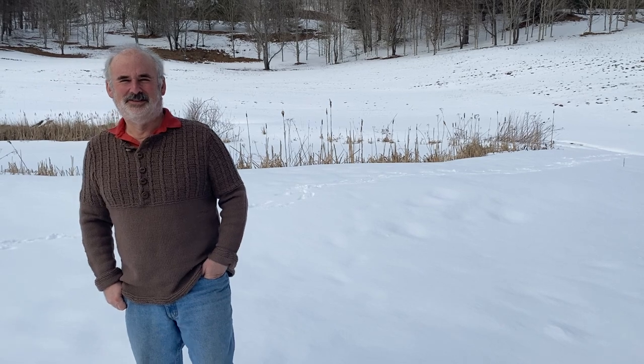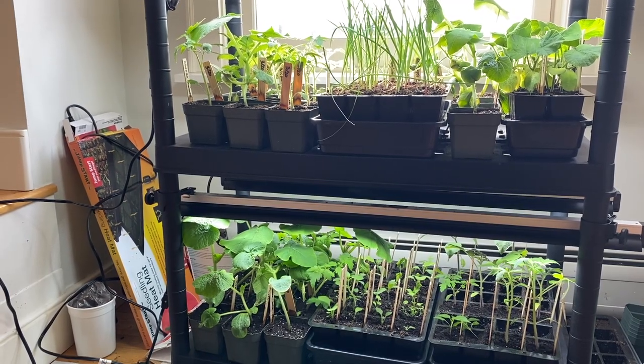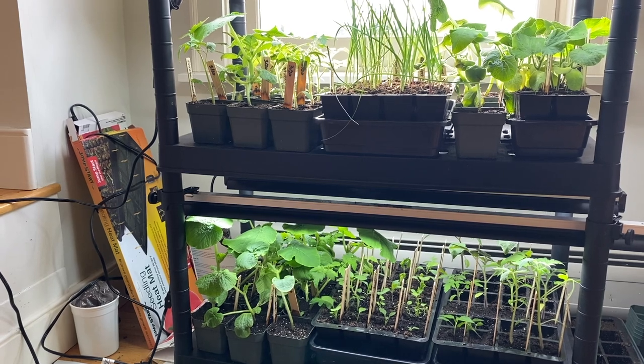So here is my father wearing that sweater. The seeds that we planted are doing great. We'll be able to put them in the ground in a couple weeks after last frost.